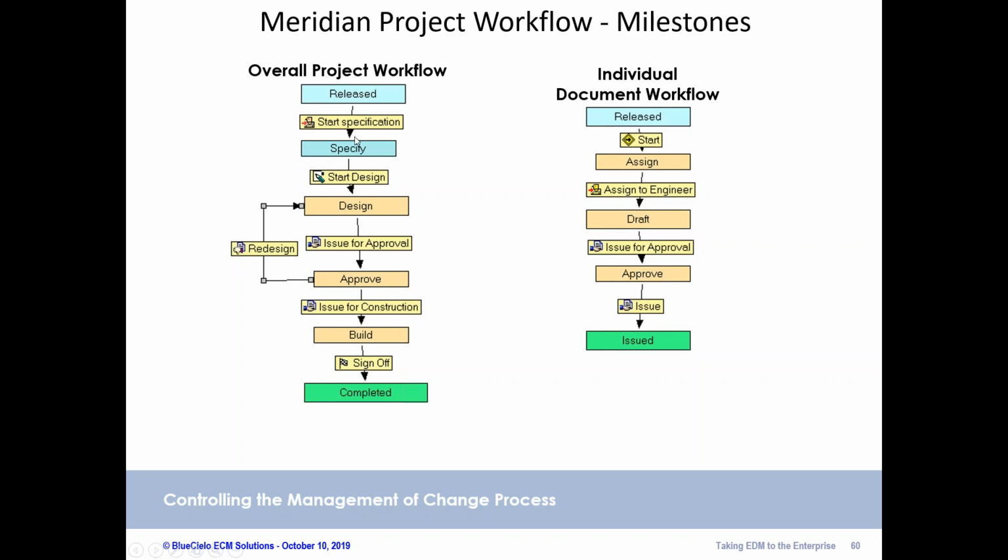Whereas a project workflow would be, we develop the project specification, we start the design work on the project, the package of documents is issued for approval. If it's approved, then the package of documents is issued for construction. Construction is done, project is signed off. So in this case, you may assign a bunch of documents to the project, and then that group of documents can be launched into their individual workflows, where each document is treated individually, and then each individual document is reviewed and approved.